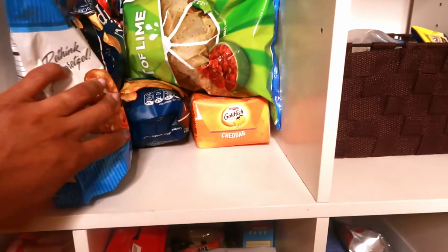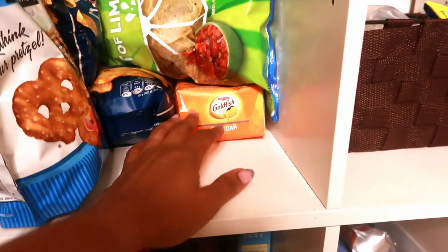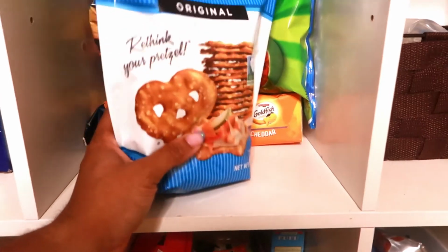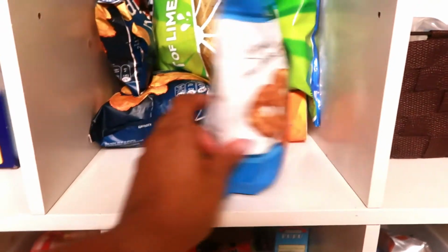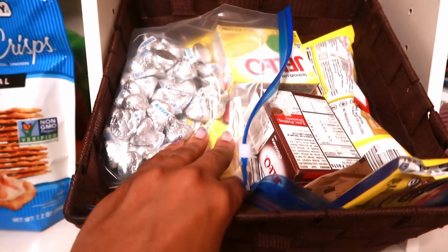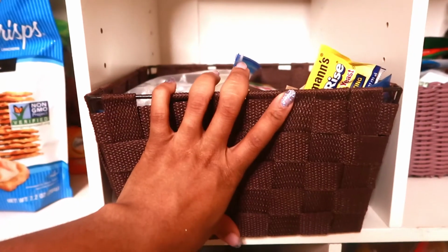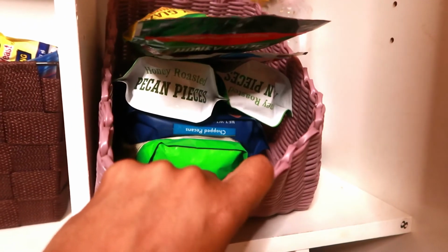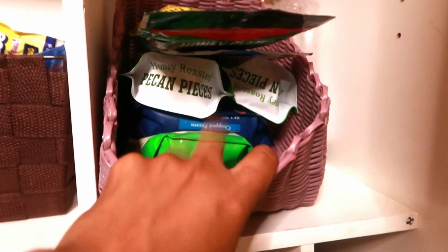And then this shelf, I have all the chips and crackers. We don't eat a lot of chips, so this is a great place for it. This was down here anyway. I just moved it to this side. This one, I have a bin. This bin I showed you all earlier has all of the baking stuff, chocolates, jello, and things for baking. And then over here, I showed you all, this has all my peanuts and pecans. I got my cranberries in there too for my salad. So this is sort of like the salad bin, I guess. And on the side, I have the syrup.